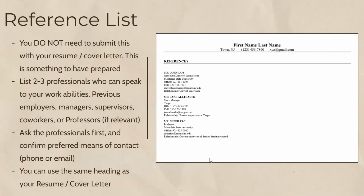So now I'm just going to quickly mention the reference list. This is something that you do not need to submit with your resume and cover letter when you are applying. This is just something to have prepared. And it should list 2 to 3 professionals who can speak to your work abilities. And these can be previous employers, managers, supervisors, coworkers, or professors.